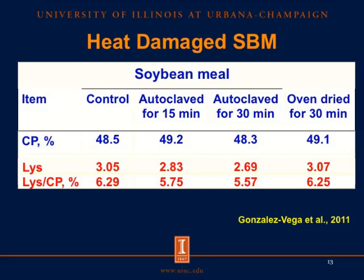sample, we had 2.83 in the soybean meal that was autoclaved for 15 minutes, and we had only 2.69% in the soybean meal that was autoclaved for 30 minutes. However, the oven-dried soybean meal contained 3.07% lysine, so that was similar to the control.